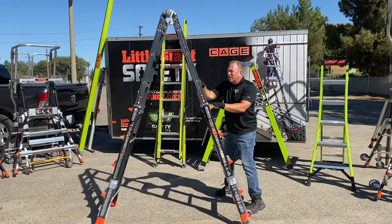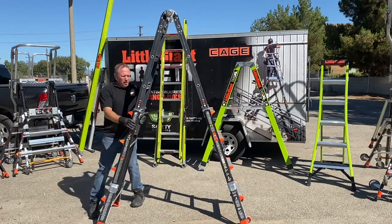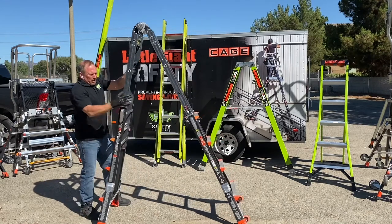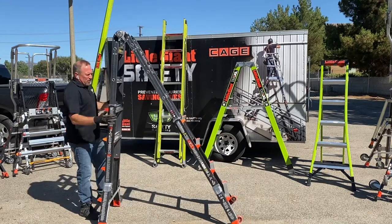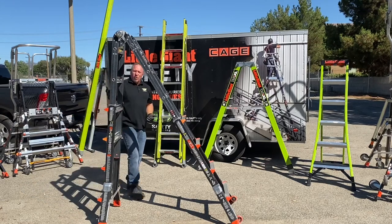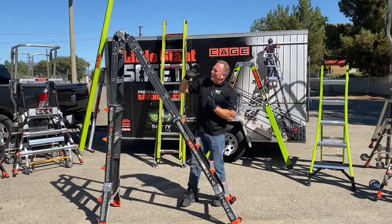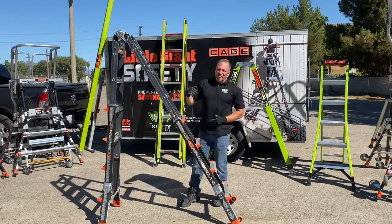Okay? So with an articulating ladder like this, or adjustable height ladder, you can simply put it into a 90-degree angle, butt that up against your wall. Now you have a 90-degree interface with your wall. You're reaching your work, you're facing your work. If you lose your balance, you're more likely to fall into the ladder rather than off the back of it.